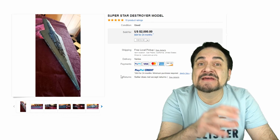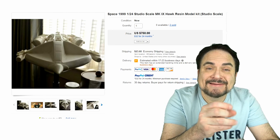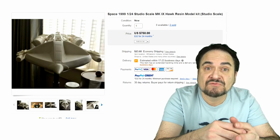Now, prior to Star Wars coming out, one of my favorite TV shows was Space 1999. Here's an example of the Hawk, which was the combat version of the Eagle One, basically. These are very nice. This is a studio scale as well. This person is casting his own on this example. This would be what would be called fan art to some extent. $750 on this one here.